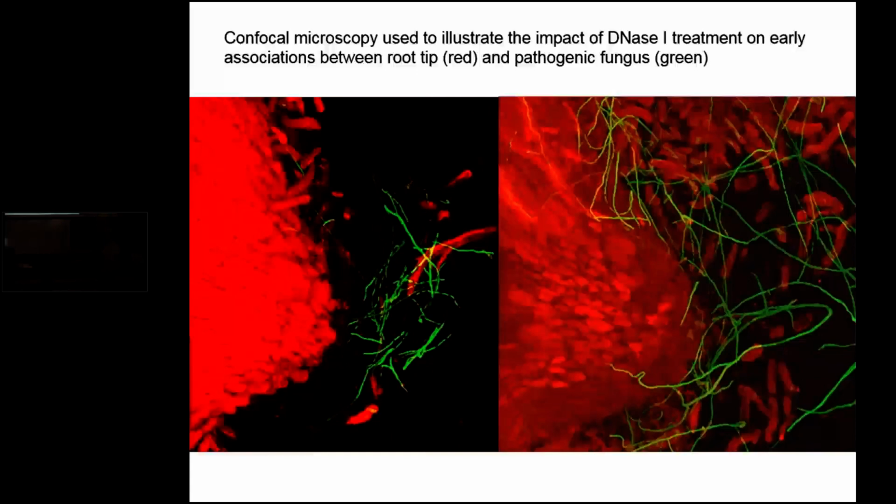This is what DNase does. The fungus proliferates madly. The poor little root cap makes lots and lots of border cells, but it's not doing any good because the DNase is breaking down the trap.